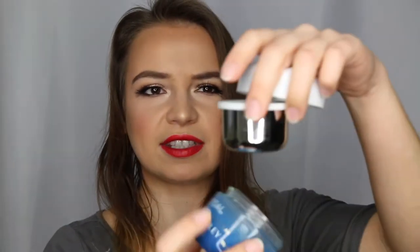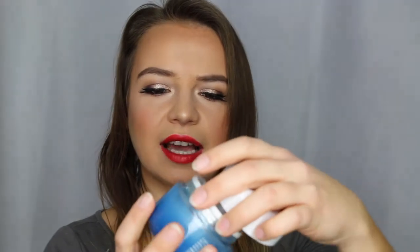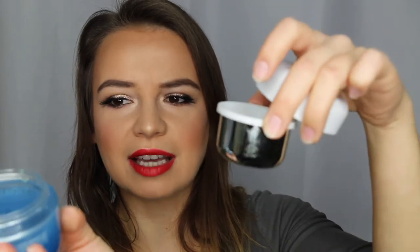Something that's strange is that it comes in this glass jar, which would be really lovely. I don't know why they don't just leave it in the glass jar, but they have this plastic insert. I don't know if this is necessary. I feel like you should just put it inside this, but it does make the packaging prettier, but also makes it so there's less product. So this lasts me a good amount of time, even though I used it all the time.